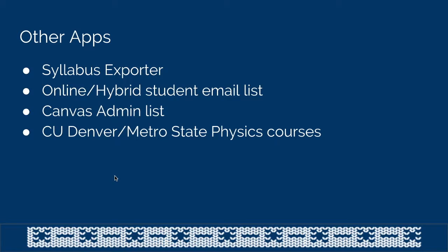And currently, another project that we're working on is with CU Denver and Metro State. The physics departments in both of them have had a long-standing agreement that they share courses. This predates online tools like the LMS or even sophisticated student information systems. It's almost like a handshake agreement that took place a long time ago. Problem is, if a CU Denver instructor wants to use Canvas, it doesn't have those Metro students provisioned in there because they're not in the student information system.